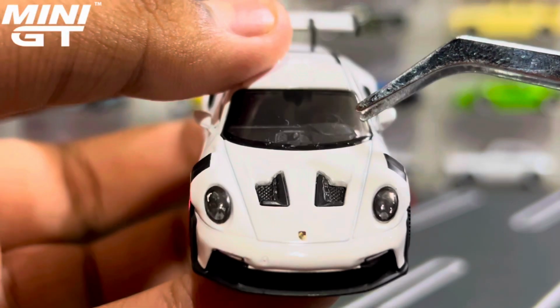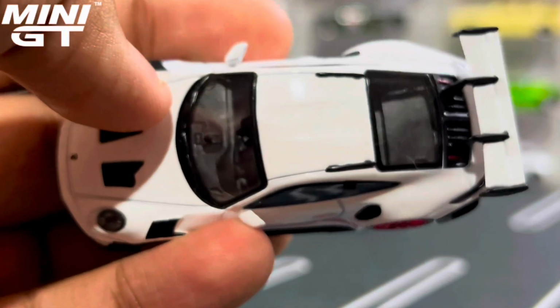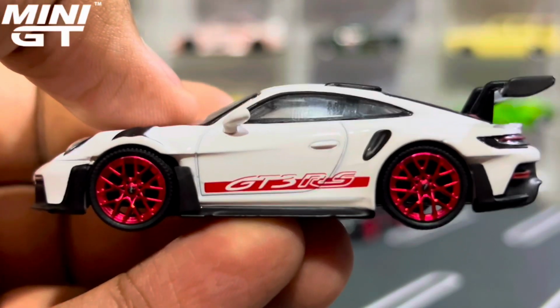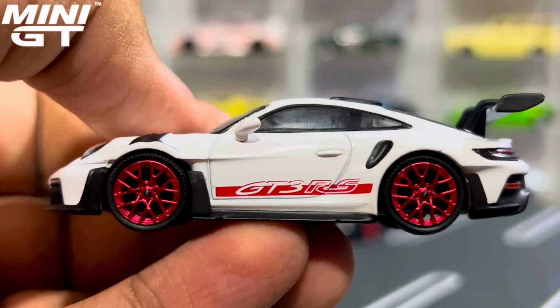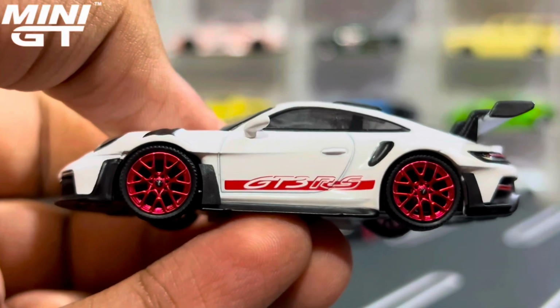Regular windshield tint, blacked out interior, blacked out seats as well. Moving down to the roof, yeah, nothing much to say. Here is the other side. Yeah, nothing much else to say about this. Basically the same thing with the pyro rims.